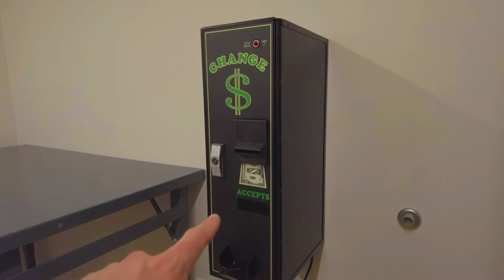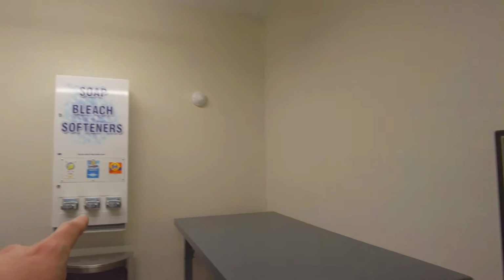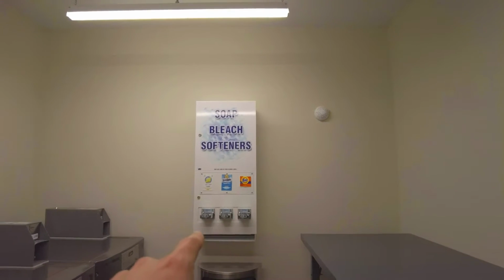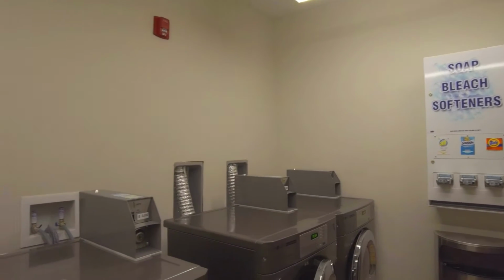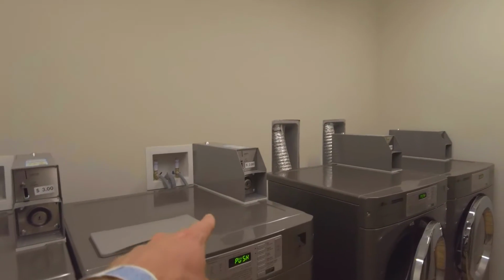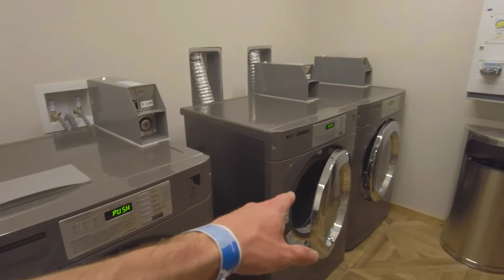One thing to note here at the end of each of the floors is a guest laundry services area. It is coin operated. It's $1 for all of your detergents and things like that. Looks like $3 to wash your clothes inside an LG commercial washing machine and $2 to dry them.